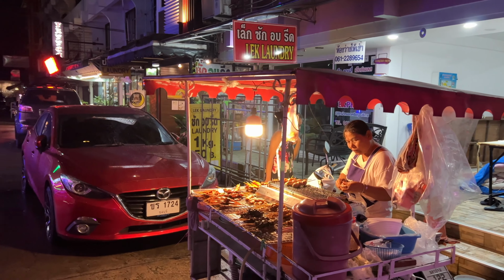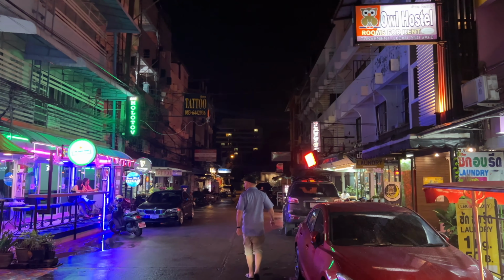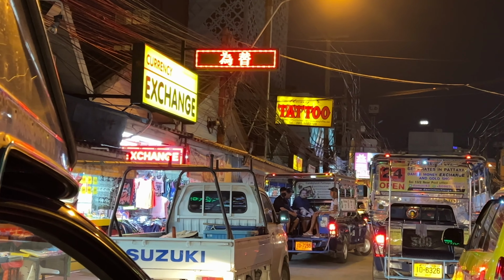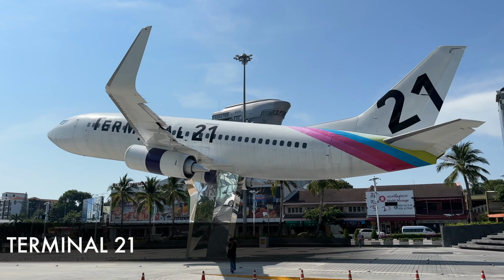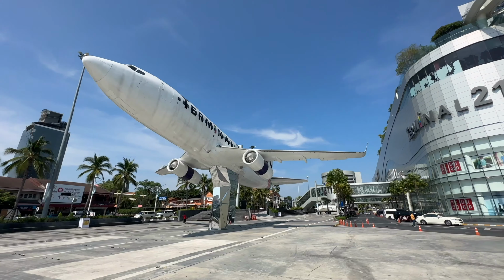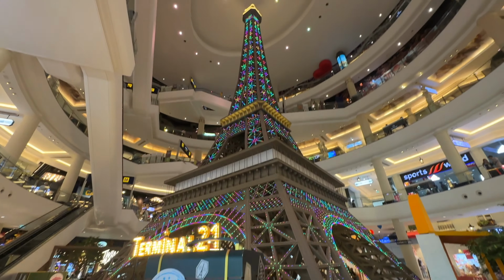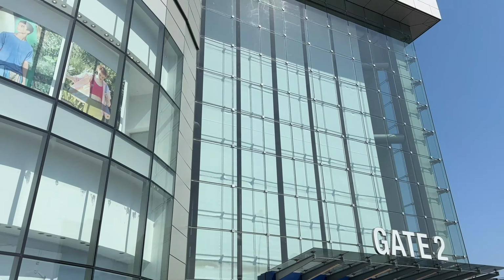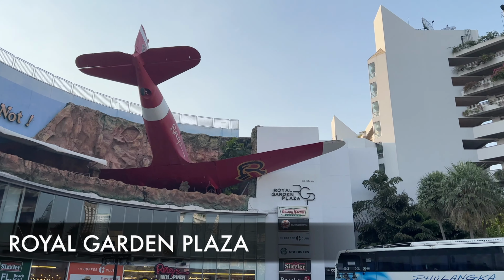But if partying till all hours of the morning is not quite your thing, they do have plenty of malls that you can escape to get out of that heat. So going to places like Terminal 21 or one of the several different malls, but this here is a look at Terminal 21, which I think is the most impressive mall in Pattaya. And just in case you're wondering where you recognize this name, Terminal 21, from, they have several of these malls in Bangkok.